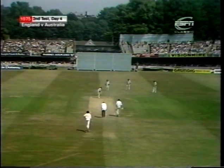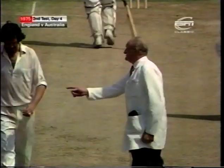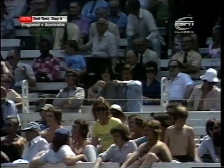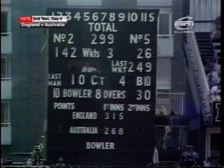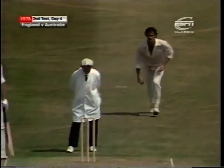Max Walker then to John Edrich. And that's a beautiful stroke. Through extra cover. Well, that was another lovely shot. He played one very similar to that against Dennis Lillee in the last over. At the start of this over, he has bowled an 11 over spell this morning, 1 for 33.